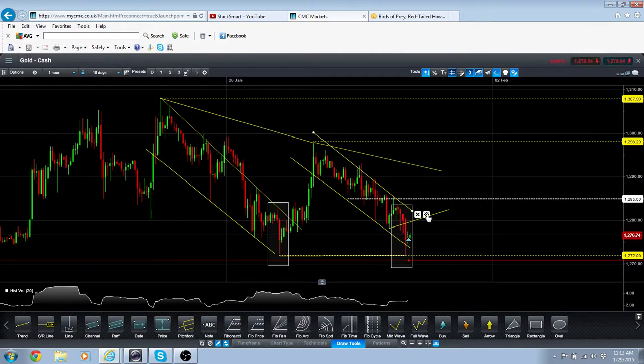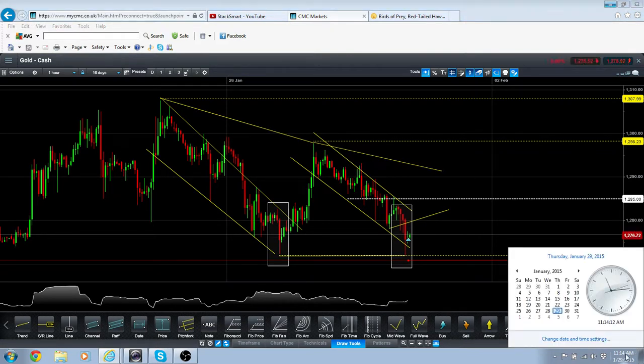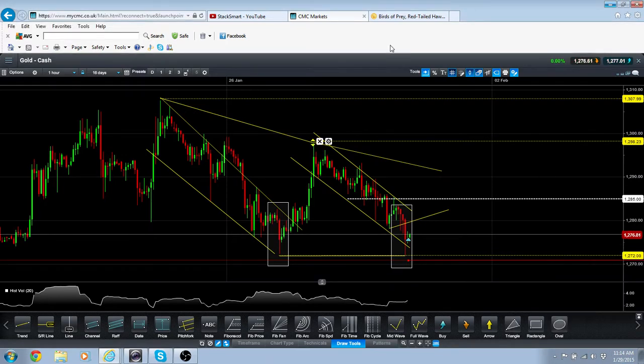Anyway, so if this resistance line holds for any period of time, I suspect that we're going to get some more upside. It's going to break this falling wedge and we're going to rally again. So we'll see how that pans out over the next couple of days. We've got a non-farms payroll on the 6th of Feb in a week's time, so we'll see what happens then.